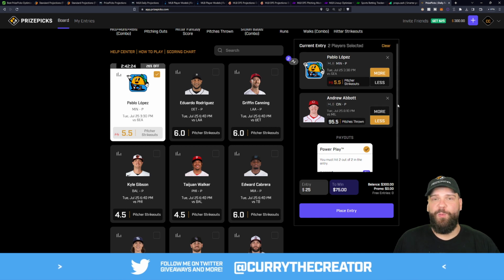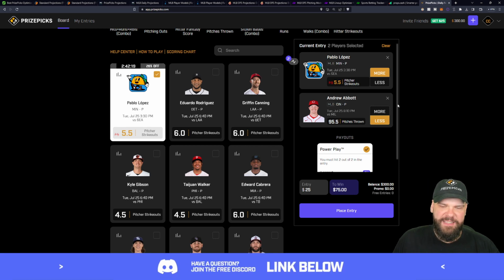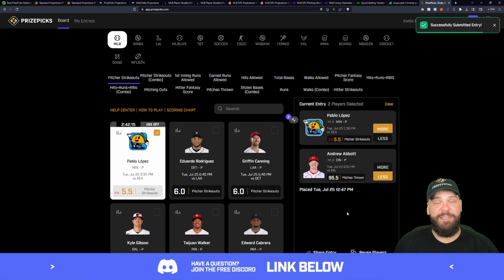If you guys want to play this a different way, feel free to do what you want to do. Take the picks you like, leave the rest for me. I think in this case, though, I'm going to run this as a 2-pick power play and take Abbott and Lopez and see what happens tonight.